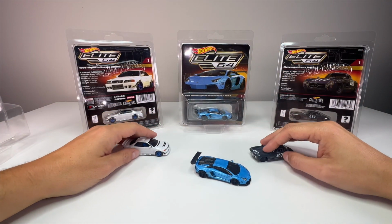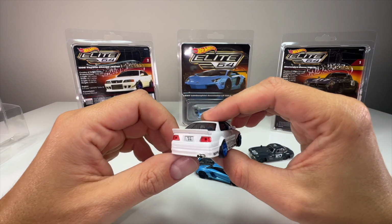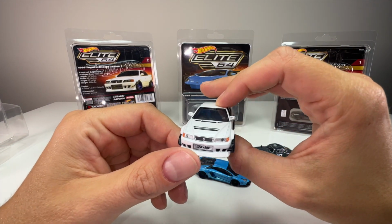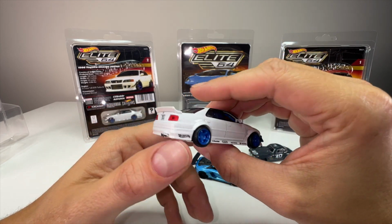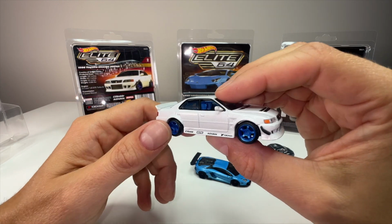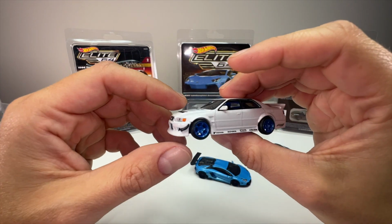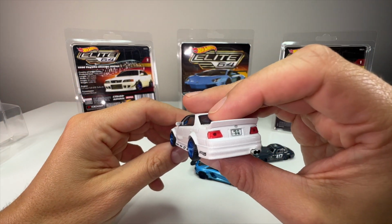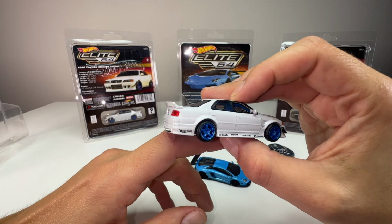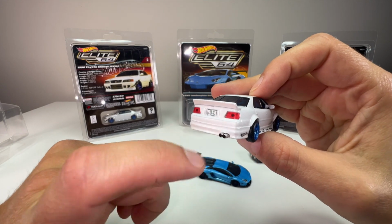So like I said, this line has been kind of controversial because a lot of people online are voicing their opinions that these cars are not up to Elite level. And like I said before, I do agree to that in some aspect, because the first one, the Chaser, they took a lot of bad comments the very first time they showed this, because it had painted taillights.